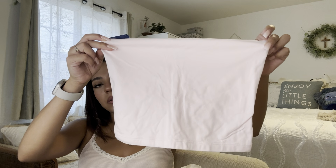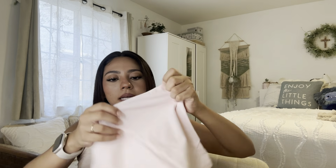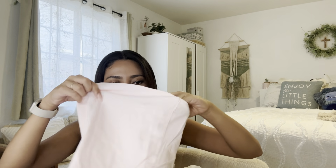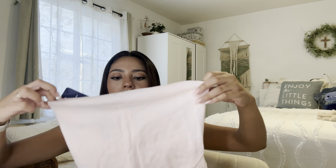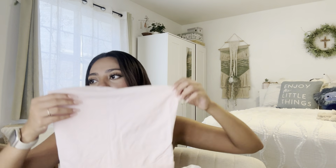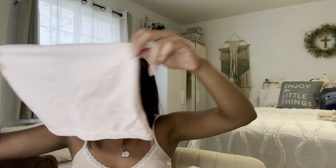I have a dark blue tube top from them, but it's really long. But this one's still nice. I like their tube tops because they are pretty good quality. It's double lined too, so it's not thin material. It looks really short, but I don't think it's that short because I'm holding it up to myself. It's to my belly button, so it shouldn't be that short. But yeah, this one's just a plain pink tube top.